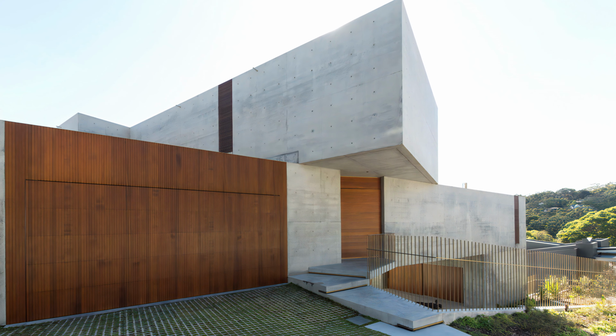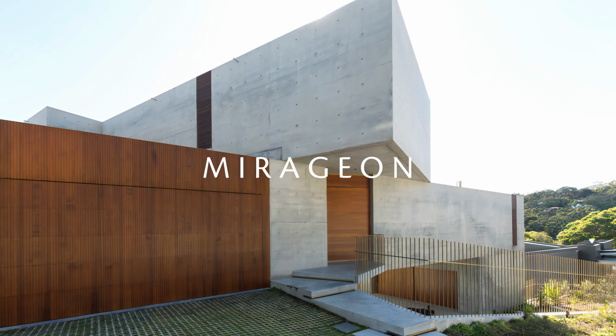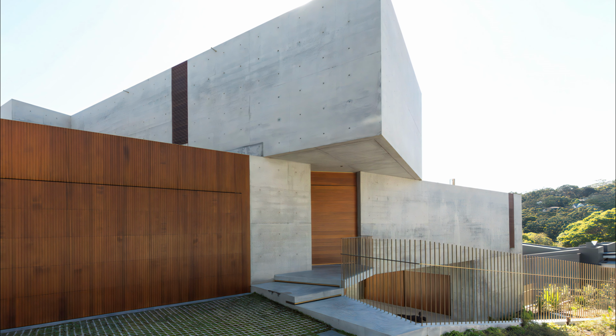Our design of the Balmoral House was inspired by a work by Isamu Noguchi, a sculpture that plays with the concept of solid and void, curving and twisting, connecting us to other worlds.